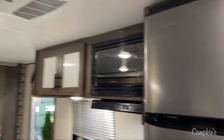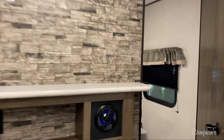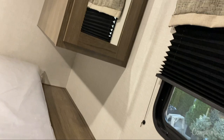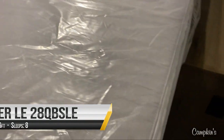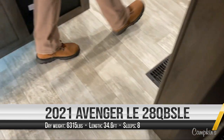Let's take a look at the washroom, shall we? Or sorry, I meant to say the bedroom. When you walk into the bedroom, it is a walk-around bed. There's lots of space up in the top. And there is a wardrobe on either side. Windows, everything that you need. Very, very comfortable. And also, because of the door, you do get the privacy that you need.